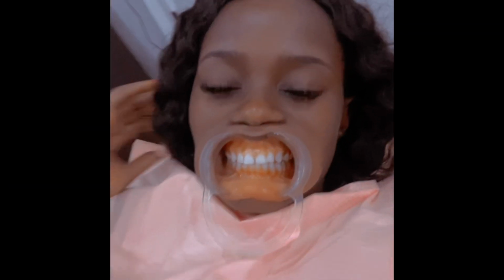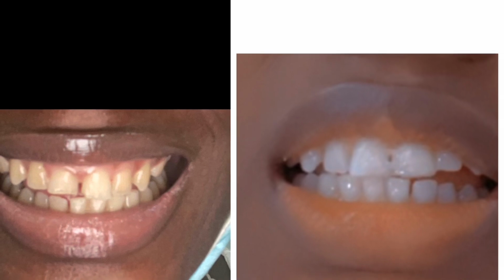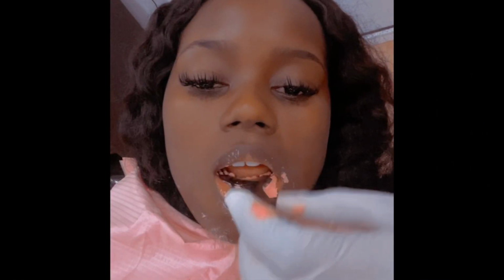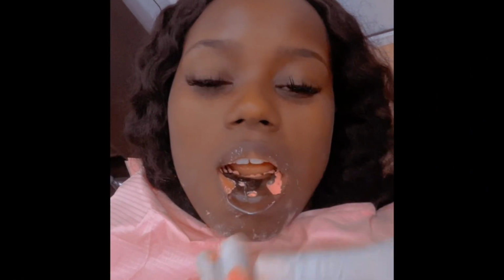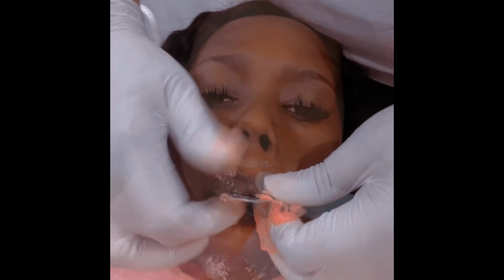The braces is quite okay. This is something I didn't like. To fix this in your mouth is quite difficult. This is the after result, the before and the after scaling and polishing and also filling. So here they were trying to get the measurement of my teeth, so they put something like a gum in my mouth and hold it against my teeth so they can get the actual measurement.